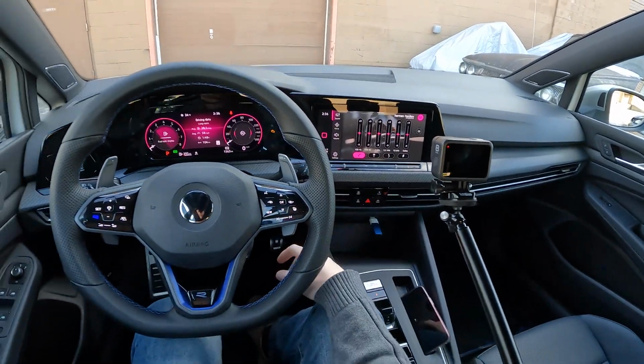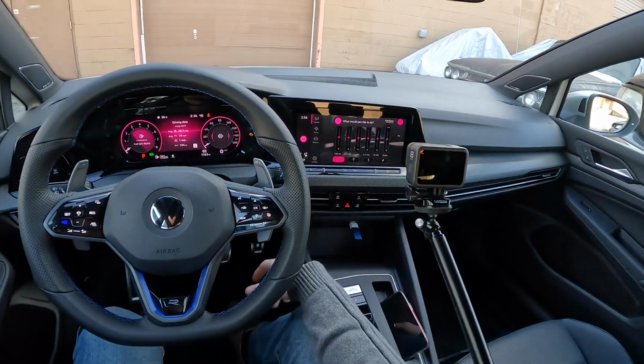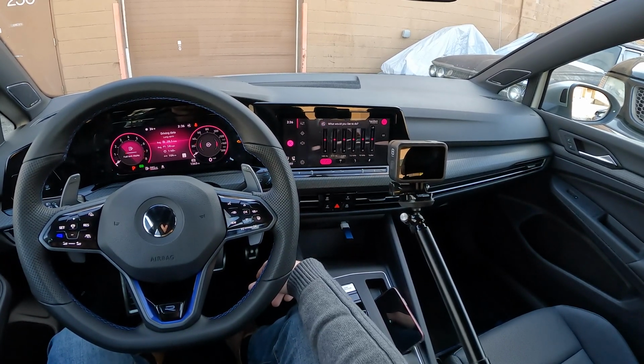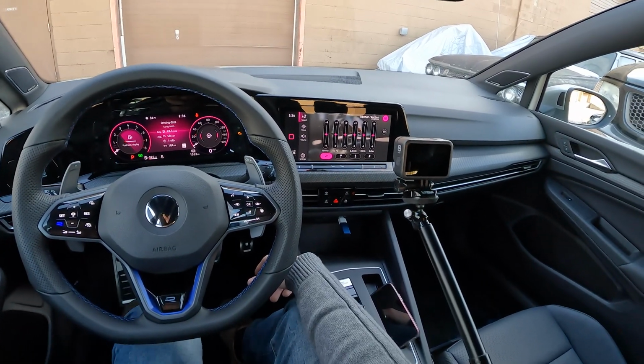For audio controls in the new Volkswagen Golf R, you've got this, stop. Okay. Geesh, I hope that you can turn that off.